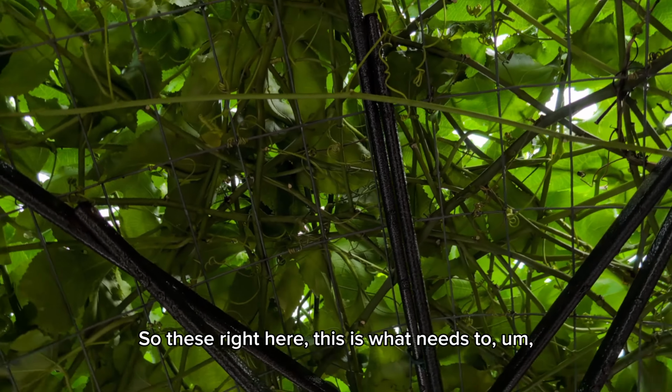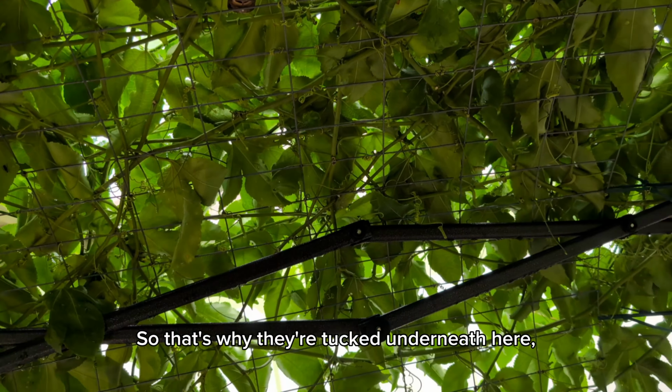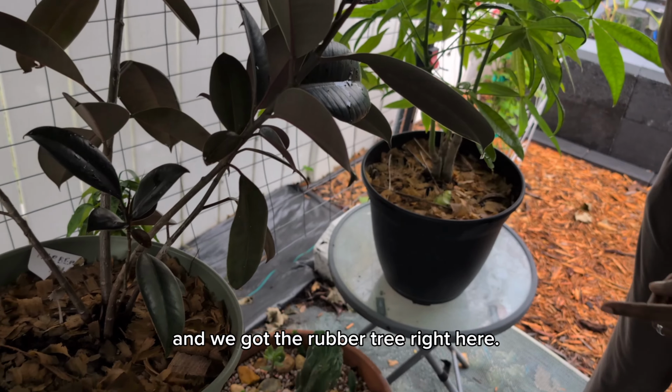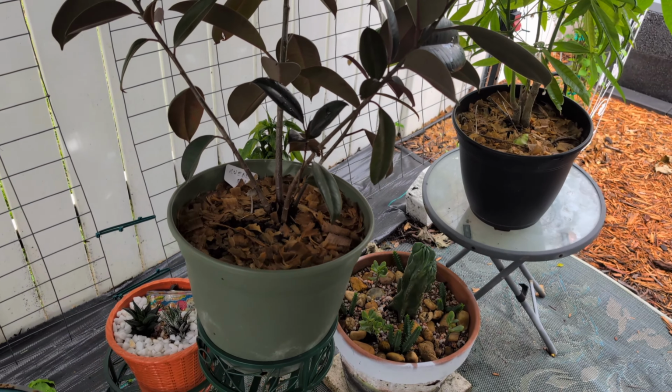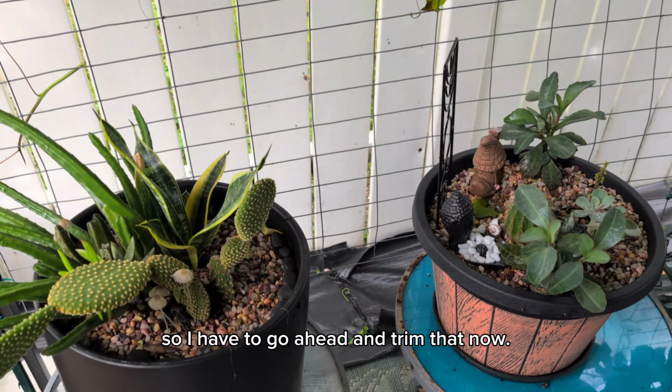So these right here, this is what needs to be in the shade. So that's why they're tucked underneath here. And we got the rubber tree right here. And then we have some more cactus that's growing out of that pot, so I have to go ahead and trim that down.